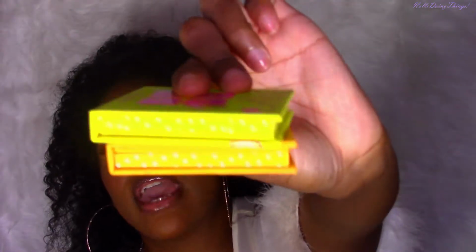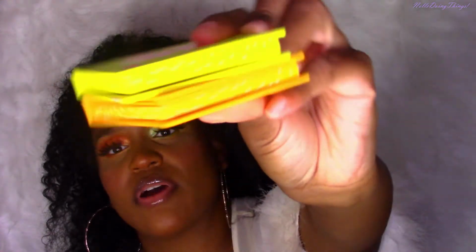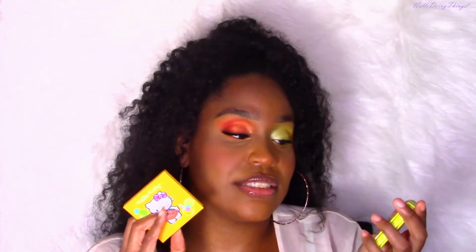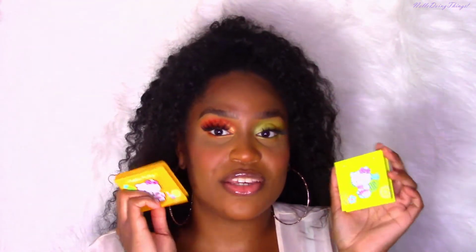Very, very cute. They have cute little polka dots in the inside around the rim. It's so cute. These palettes do have magnetic closures. I do love that about these palettes. Very small and compactable. It's just very, very cute. I was like, they didn't have to make it as cute. I feel like this is very good packaging for the cute little size that they are.